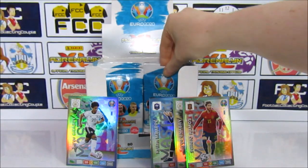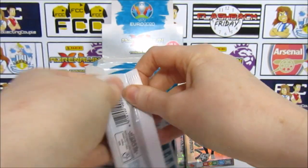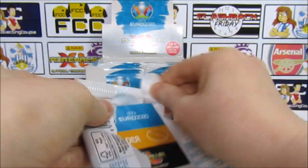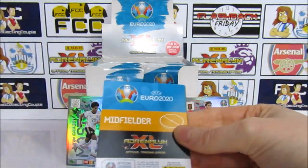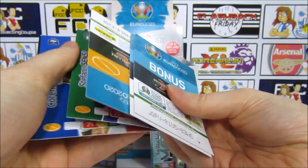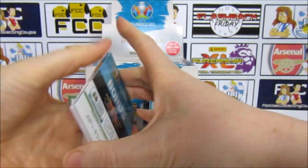Nice. Okay, so we do still have quite a few packs left, so hopefully we can get maybe one more master, maybe. Four from 50 packs is good going, so if we get five. Yeah. Who knows? I guess we'll find out as we go.